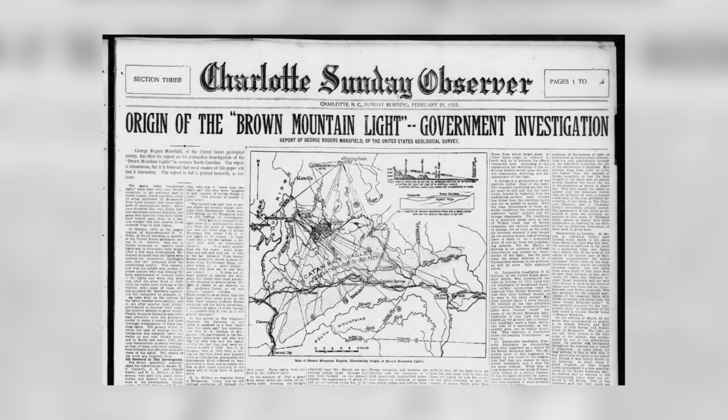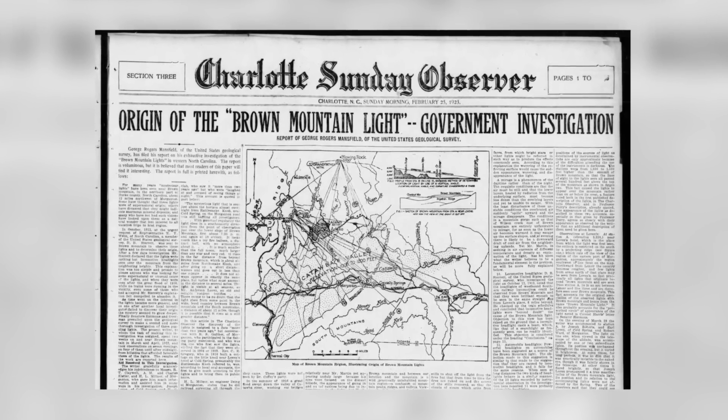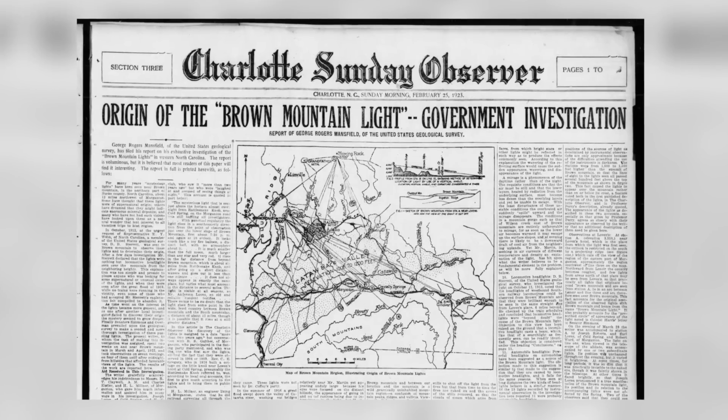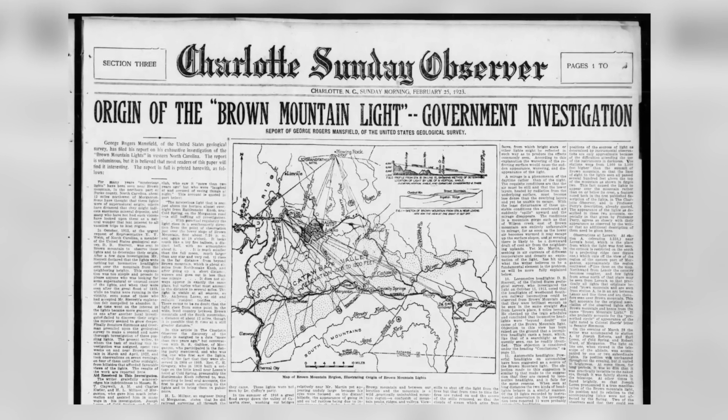There was an investigation, I believe in the 1920s, by a man named George Mansfield with the USGS. When Mansfield went up there and did his investigation, he spoke to some of the residents who lived at Ginger Cake Mountain and some of the adjacent ridges, areas where many would sit and watch the lights in the evening, saying these were the good spots where you could watch the lights off down on Brown Mountain.